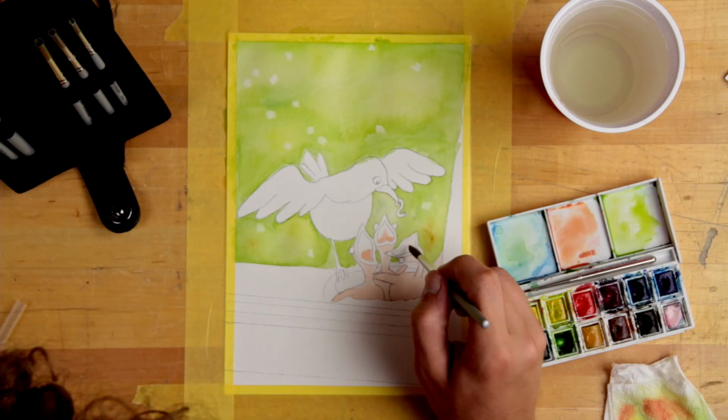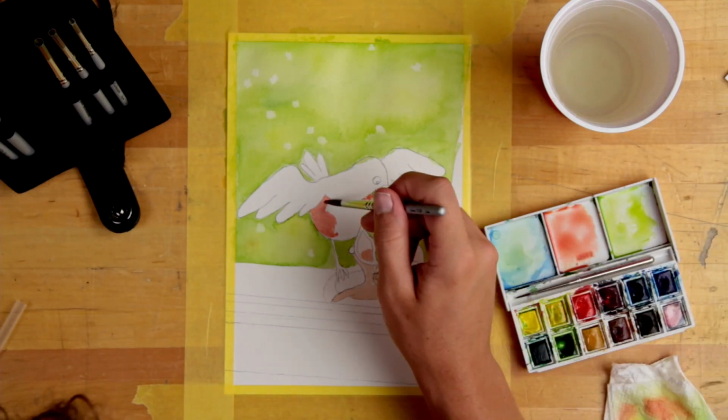I'm not going to talk a whole lot during this painting process. I just kind of want to let the painting speak for itself.